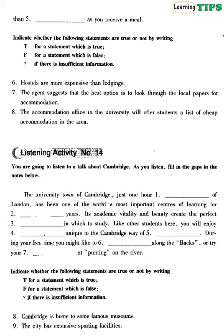Listening activity number 14. You are going to listen to a talk about Cambridge. First, look at the notes below and questions 8 to 11. As you listen, fill in the gaps and answer questions 8 to 11. Now listen to the talk.